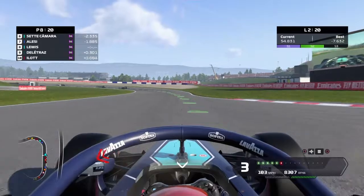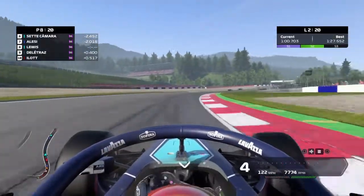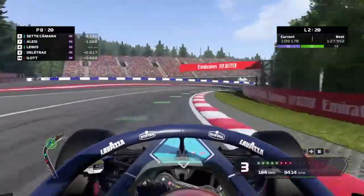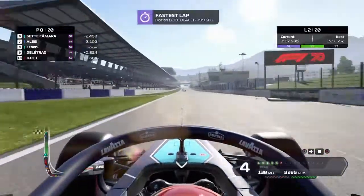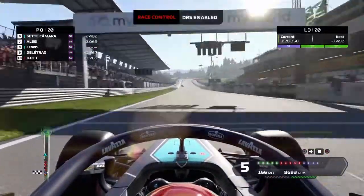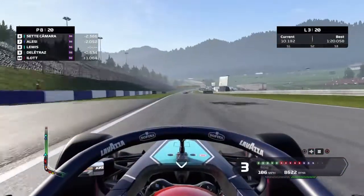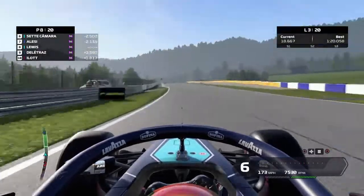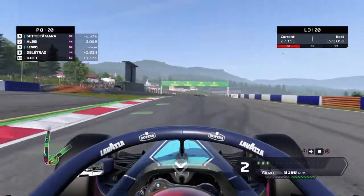Or we go into the grass there. Oh, that's Liam. But yeah, we go off to the sandpit there. Still P8. Isn't the best, but it's alright. You know, I'm trying my best. I've got a damaged wing.